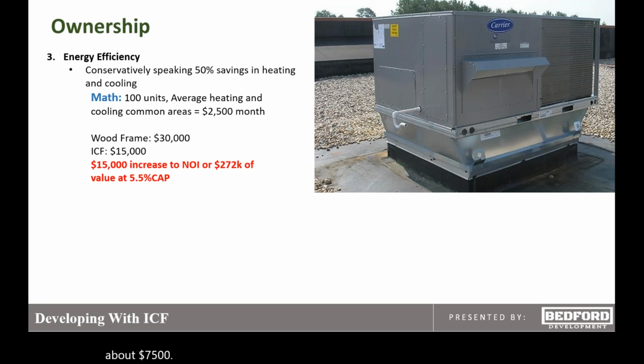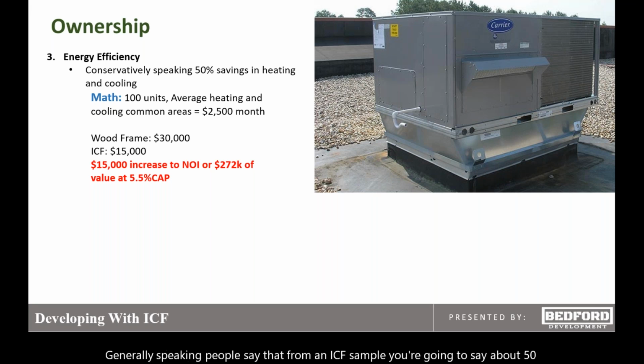The third one is what everybody thinks about when it comes to ICF, and that's energy efficiency. Generally speaking, people say that from an ICF standpoint, you're going to save about 50% of your heating and cooling. Sometimes we see it actually more, especially in a multifamily environment like that. But for us, we only pay for the common areas. We do not pay for our units. Those are tenant-paid utilities.